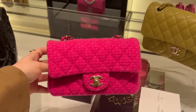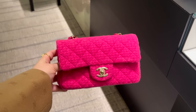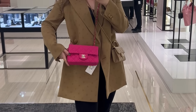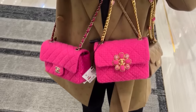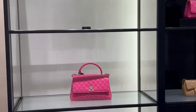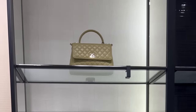Okay, here they have so many bags, so let me show you. This is the first one, tweed mini rectangle in fuchsia pink. So this is the bag on, it looks adorable. I love this one. Okay, this is tiara style. Which one do you guys prefer? Coco handle is also available in this bright pink leather and also this green.